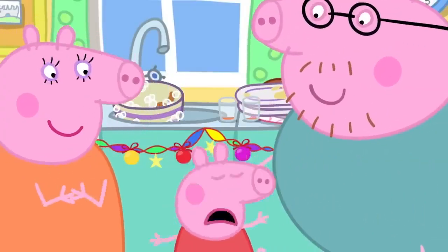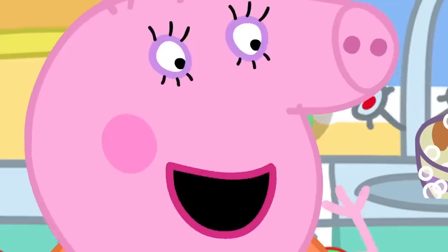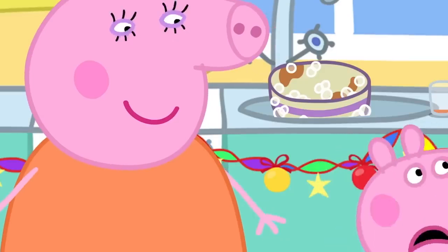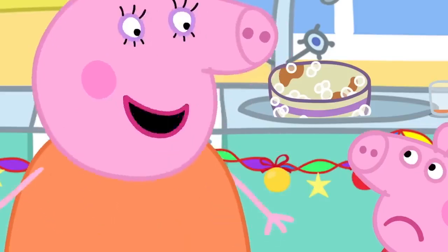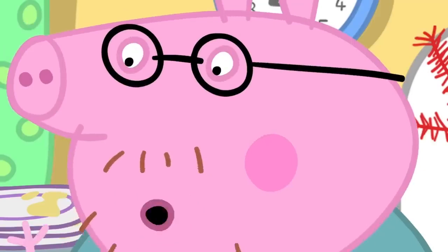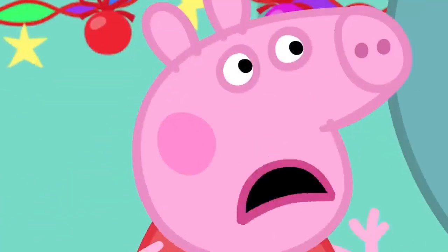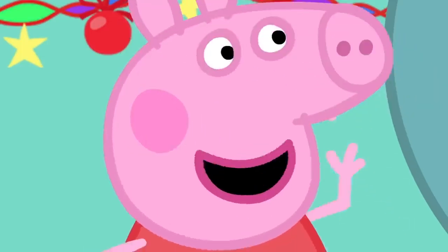I don't think Alexander likes Christmas at all. Really? He's been having fun with you all day. But I wanted it to be extra special for him. Spending Christmas with his cousin is extra special, Peppa. But he's doing it all wrong. Alexander is just a baby. Maybe you need to find some simple things he can do right. Christmas for babies. Oh, I have some ideas.